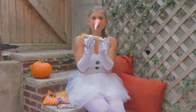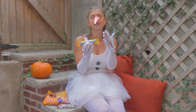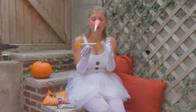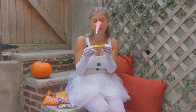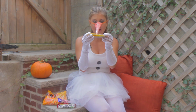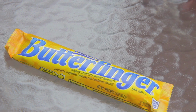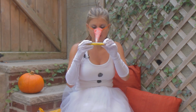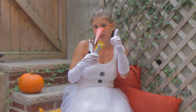Number 1 is the Butterfinger. Now, a mini size that you usually get at Halloween is going to be around 85 calories, and it has almost 2 grams of saturated fat. This comes from hydrogenated palm kernel oil, which is a fat you want to avoid, trust me. It also has yellow number 5, red 40, some other ingredients I cannot pronounce. Butterfingers also stick in your teeth and they're kind of icky, right? Blech. You don't want that. So skip a Butterfinger this Halloween.